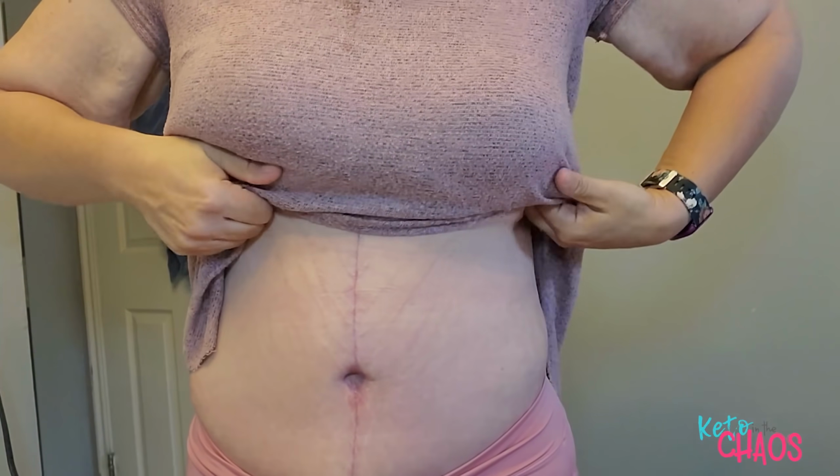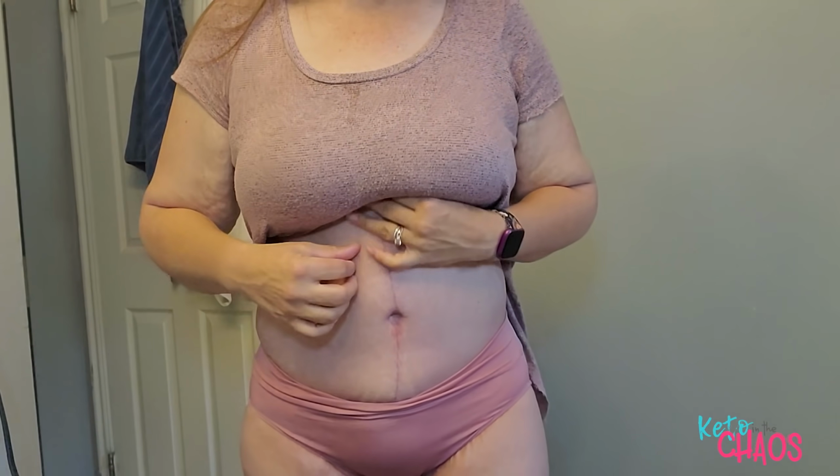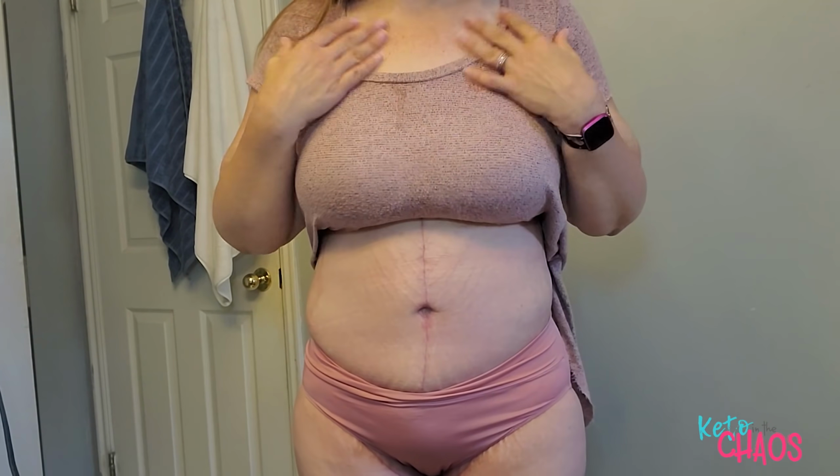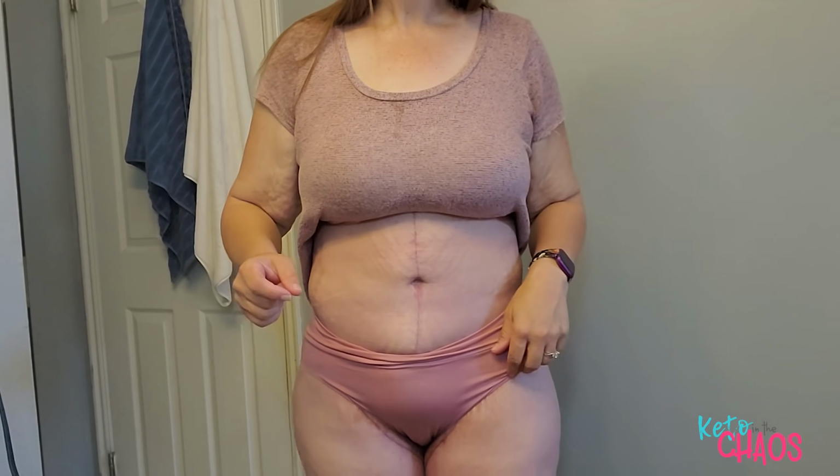So yeah, I'm gonna see if I can tuck this. I didn't really want to be in just my bra today because my bra's not fitting me yet like it usually does. And this is my pajama that I slept in last night. Cute, right?